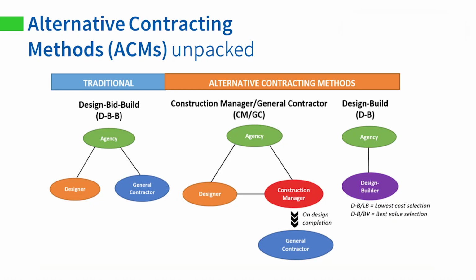So for those that aren't familiar, traditionally we produce most projects with what we call design-bid-build, or low bid. And so you see that there on the left. That's where your agency hires a designer and the contractor, but at separate times. You prepare a bid package, you pray that it's correct, and then you put it out to bid and hope for the best, right?